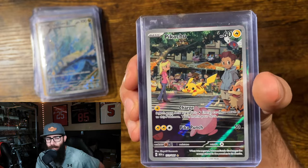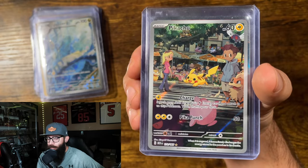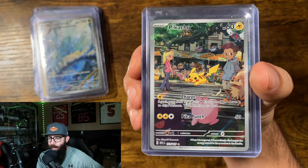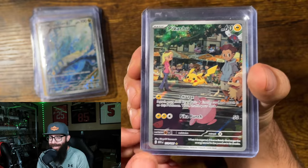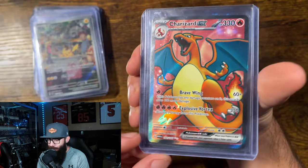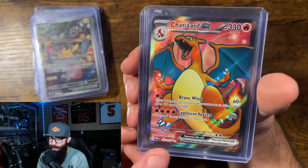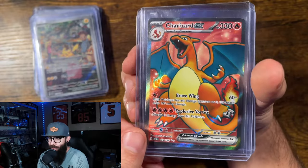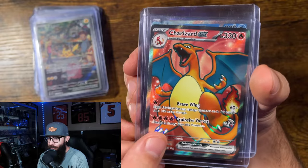Also, I was looking for the Omanyte IR. Nobody had it in the whole show. I'll go into my thoughts on that at the end of this. But I also picked up the Charizard. Needed that. I still need a decent chunk of cards for the master set, so we're working up to it, slowly but surely.